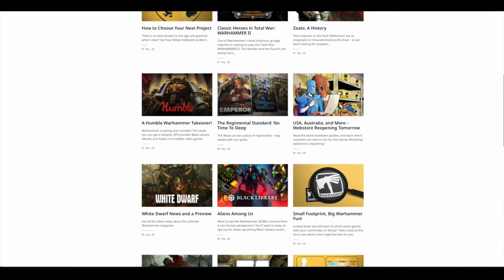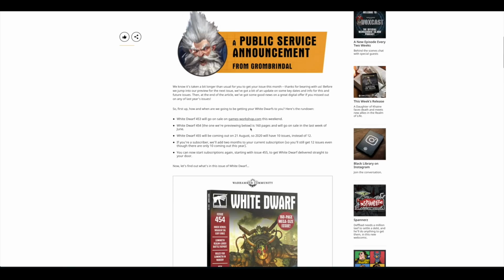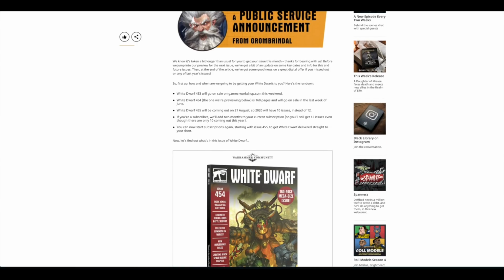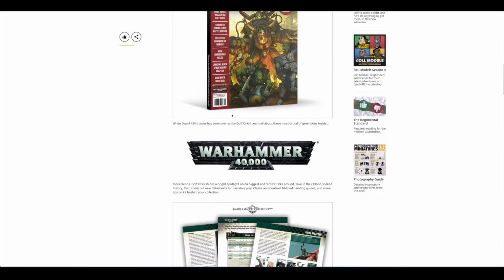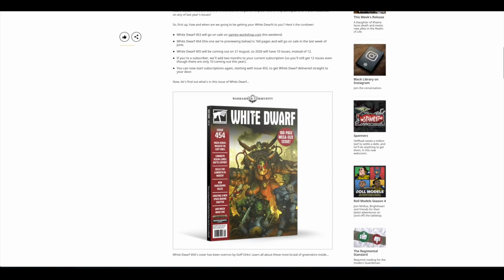Moving on, there's a White Dwarf news and preview. This month's issue took a bit longer than usual, but they've gone through the dates of the next issues. Basically, there won't be a July issue. It looks like there's a 160 page mega size issue. There won't be one in July, but there will be one in August. So you're missing out on an issue, but they're going to add 2 months on the current subscription, so that's quite nice. And this one looks like a real treat to get.